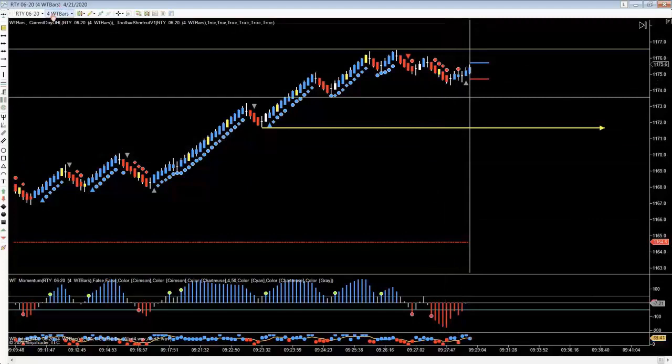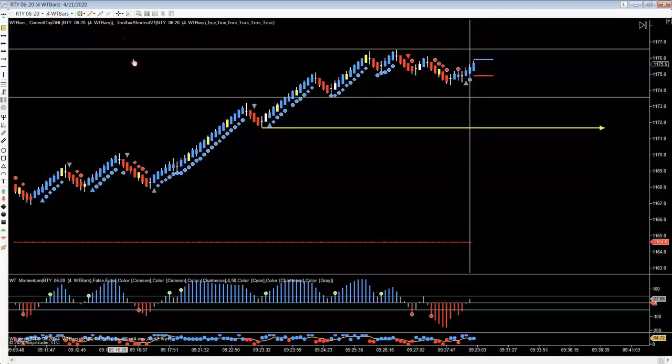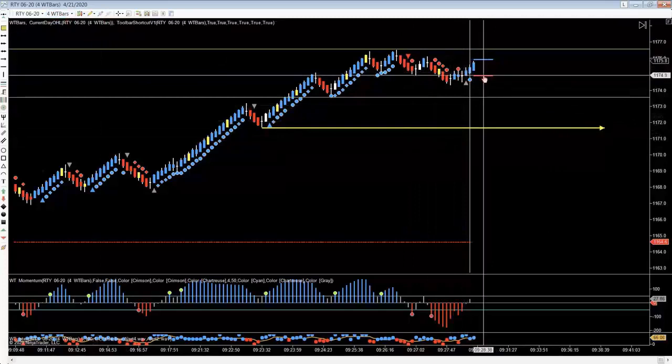So again, today I'm going to be trading the 4 WT bar. As we mentioned yesterday, you can look at the 8, and we even had one member talk about the 12, that he was looking at the 12. And you certainly can do that. I'm going to focus on the 4 for right now, and we'll call trades on the 4 and take a look at the other two time frames.